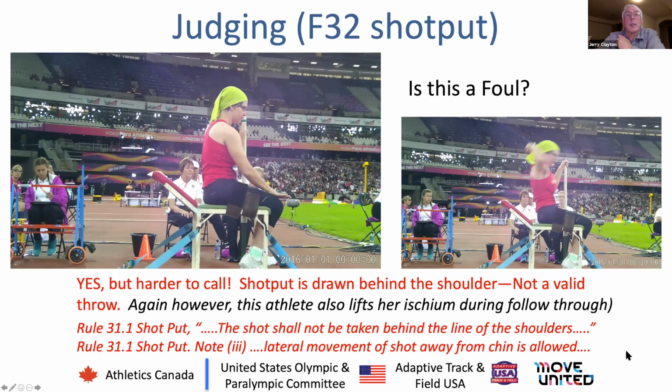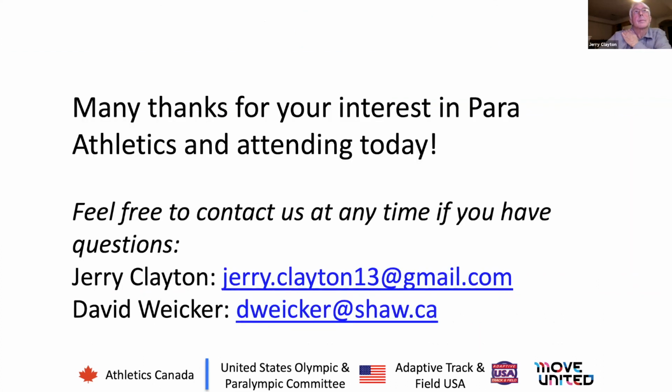For this particular class of individuals, you can see it's a little tricky to watch all these elements of their throw and still understand that their disability is such that they have a little bit of controlling movement. And that's why things don't go as you would imagine for an individual that doesn't have that particular disability. So that's all I have about lifting and assistance and seated throws.